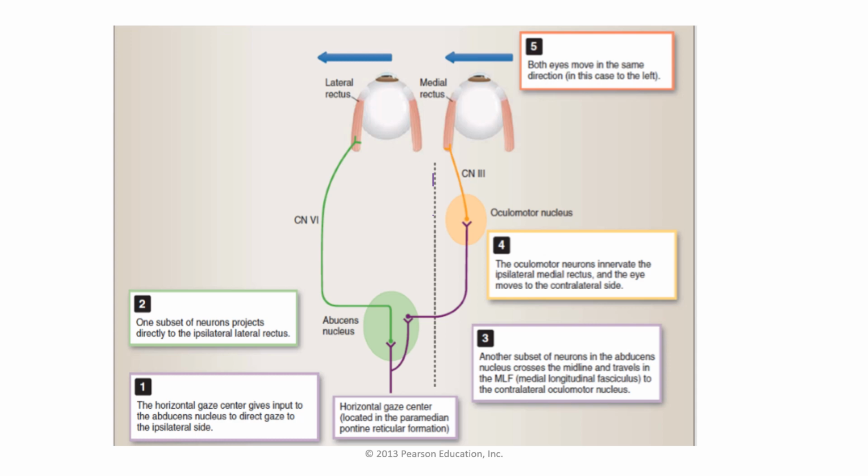So a lot going on here. That's why we check eye movements. So it seems so simple. Follow my finger. It seems such a simple thing, but we're learning more and more that if they can do that, they're probably pretty well neurologically intact. And if they can't, we can trace it to a certain area depending on what movement is having trouble.